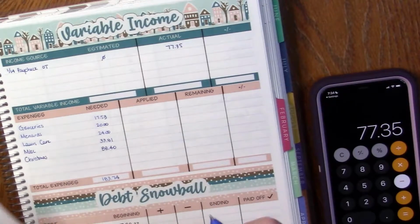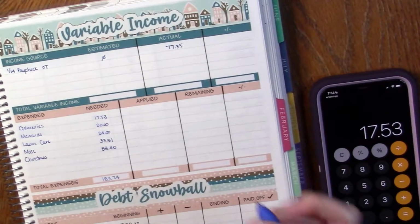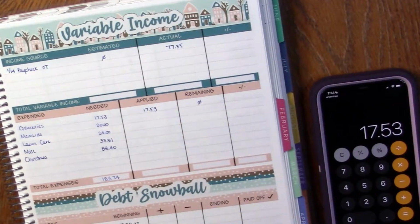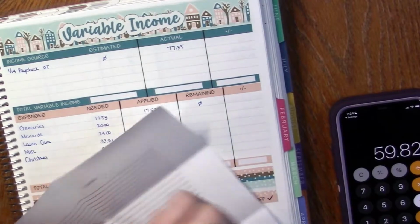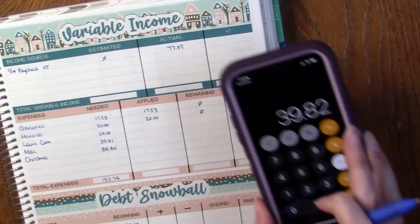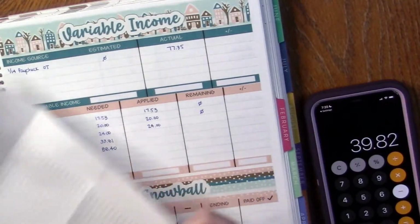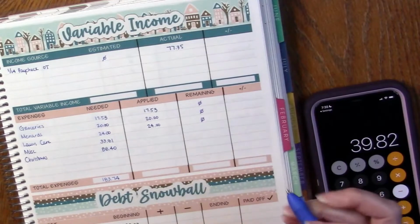Okay, so on groceries, we're going to add $17.53. And we're going to take out $17.53. That leaves nothing remaining that we need for this category. We've still got $59.82. So we're going to do $20 for Menards. Thank goodness, because that payment's going to come whether I've got it or not. Okay, so that leaves us with $39.82. So we can do the whole $24. So lawn care is going to get $24, which puts me at what I was supposed to have budgeted this month. There's nothing remaining for that one.